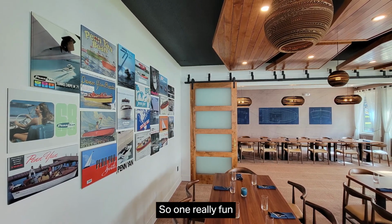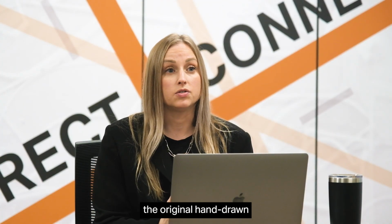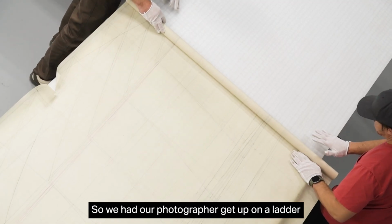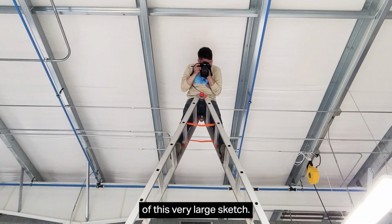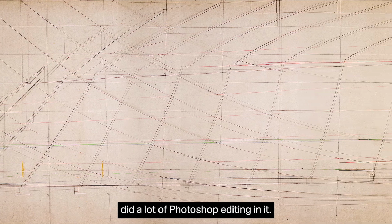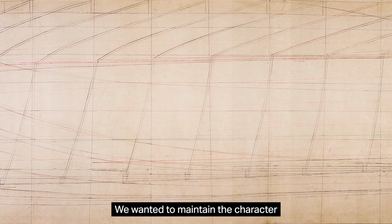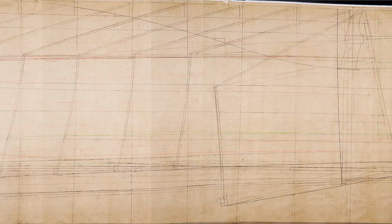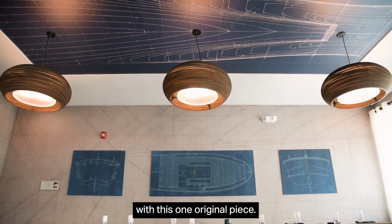One really fun wall covering that we worked on, we actually had the original hand-drawn architectural sketch of a boat. So we had our photographer get up on a ladder and take different photos of this very large sketch. I then stitched everything together and did a lot of Photoshop editing. We wanted to maintain the character of the original drawing, so we left in some of the signs of wear and tear. And we wrapped all four walls of the dining room with this one original piece.